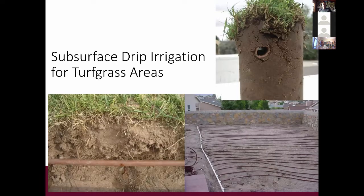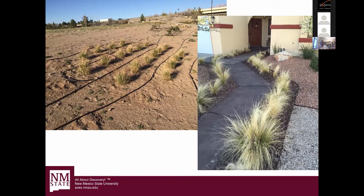Okay, so let's talk about subsurface drip irrigation, because that's really where we spent a lot of effort and quite a bit of research over the last 10 years now, particularly as it relates to turf areas. So we are on the other side of this micro irrigation approach.